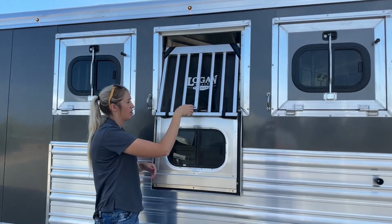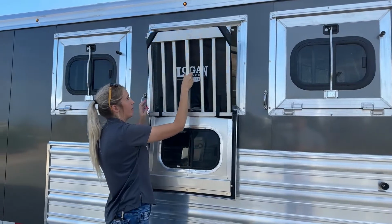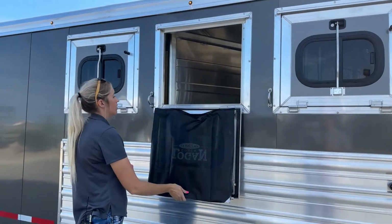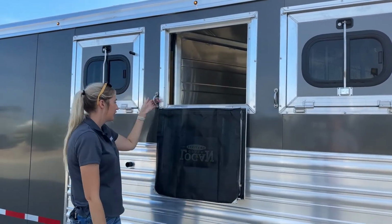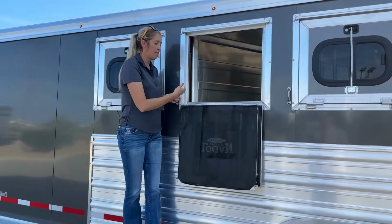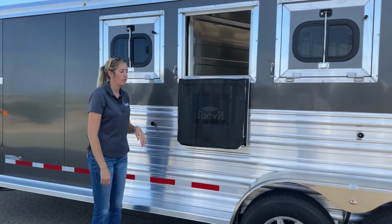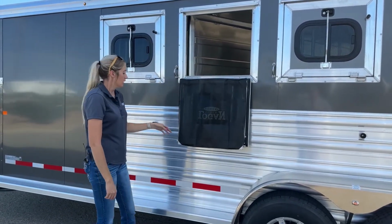And then their jail bars also drop down. It's gonna be this middle one here. You're just gonna pull straight down, which is gonna unlatch it. And then you can use your tie rings and your fender here to step up in there. You could fill that corner feeder. You could fill water buckets. You could just check on them, make sure they're riding good.